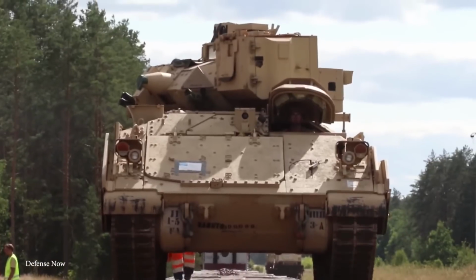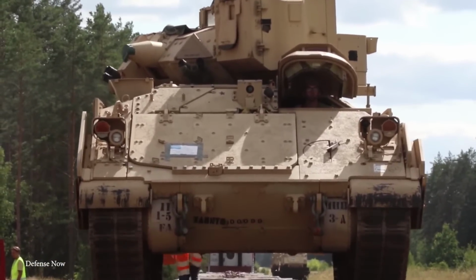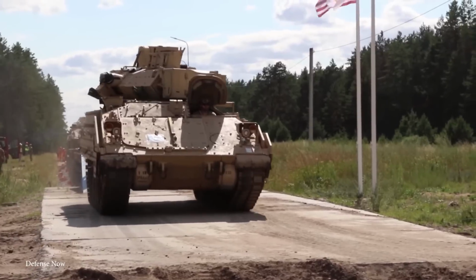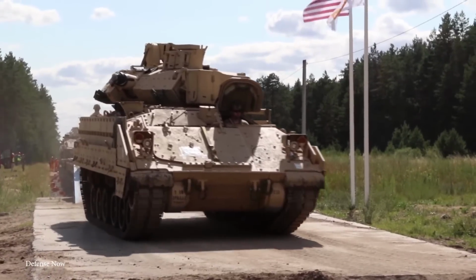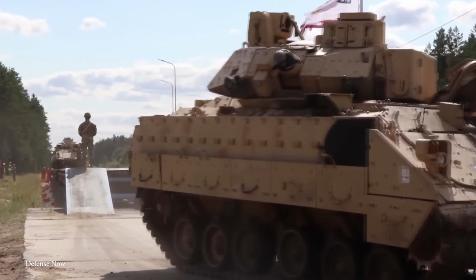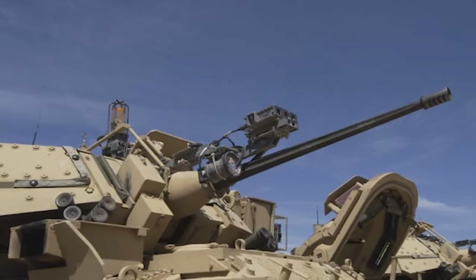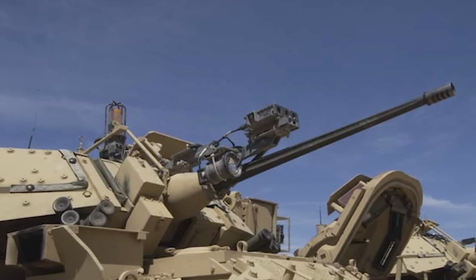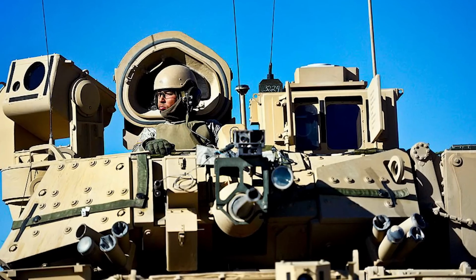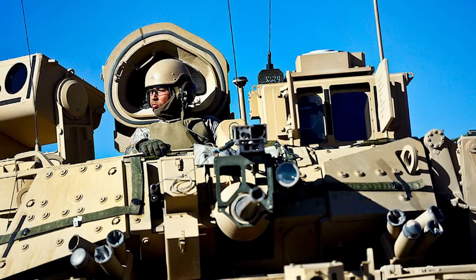The vehicle's distinctive twin-turret configuration houses a 25mm M242 Bushmaster chain gun and a TOW anti-tank missile launcher. Armaments are a defining aspect of the M2 Bradley's combat capability. The primary weapon, the M242 Bushmaster, is a dual-feed automatic cannon capable of firing high-explosive, armor-piercing, and sabot rounds. The TOW missile launcher provides the vehicle with long-range anti-armor capabilities, enabling it to engage tanks and other heavily armored threats.